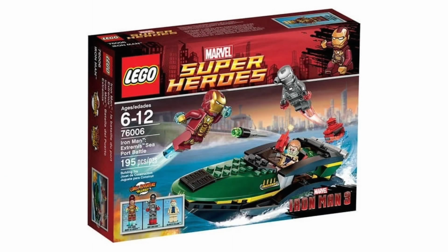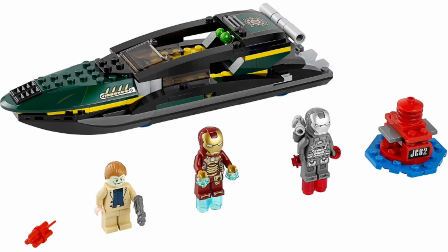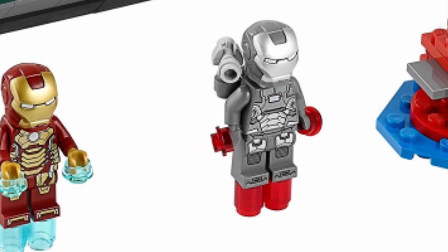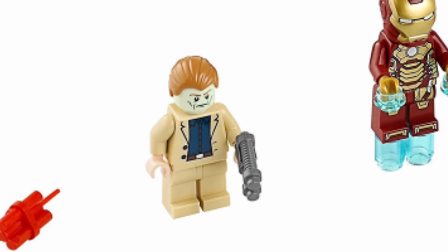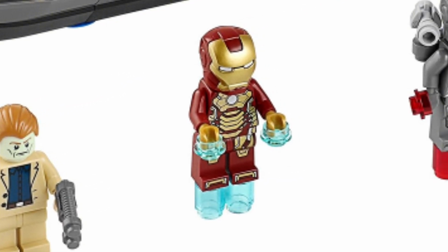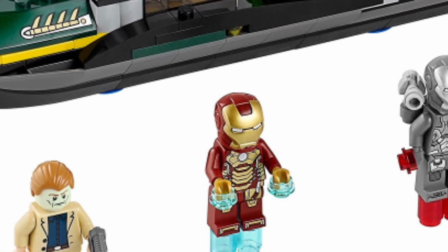The next set is set 76006. And I'm not even going to waste your time for this one. All I want is the War Machine minifig. I could care less about everything else besides the Aldrich Killian, whatever the heck his name is. He's cool. I got him, but I just need that War Machine minifig because the build is a dumpster fire.